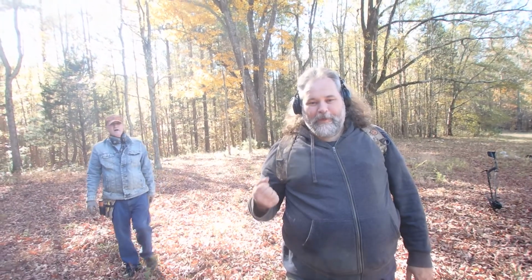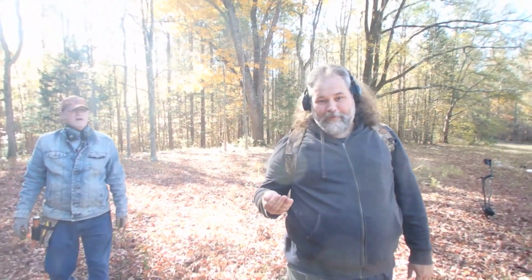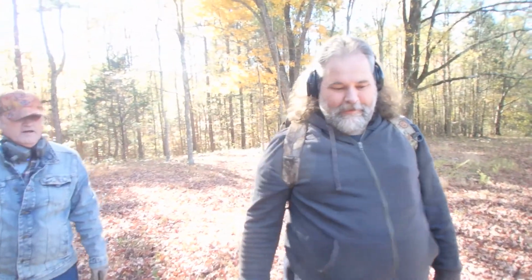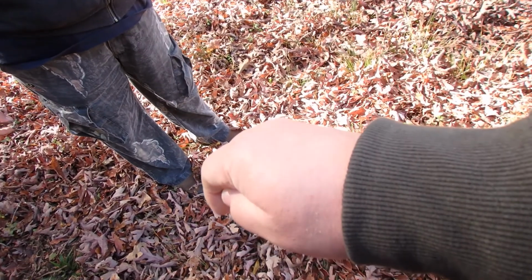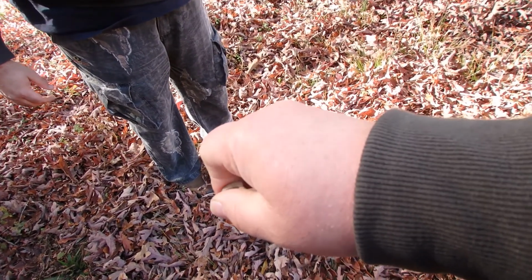This is a bucket lister for me. It is a relic, and I have never found one. Very cool. What do you got? I can't tell what it is. Odd shape.